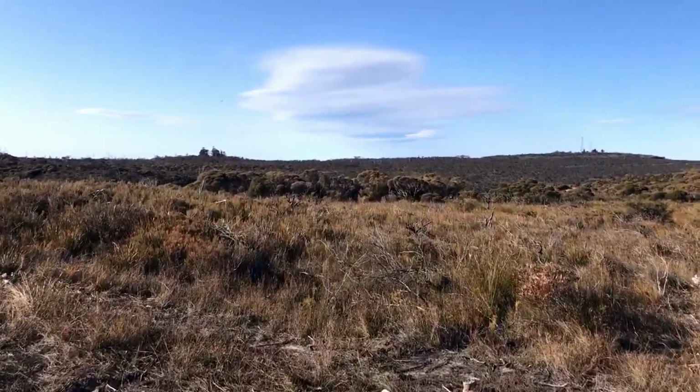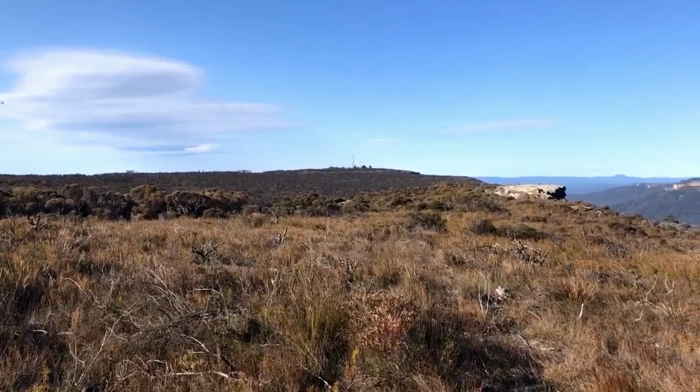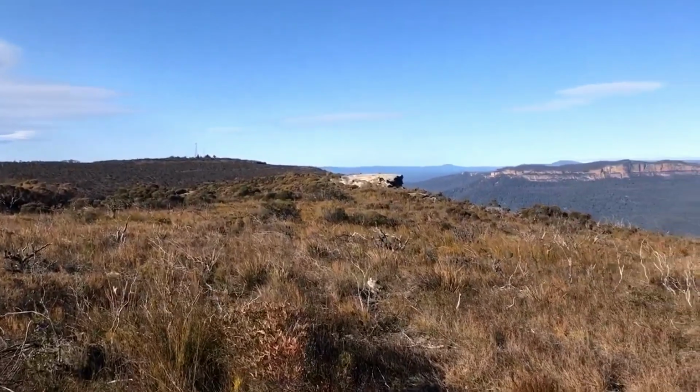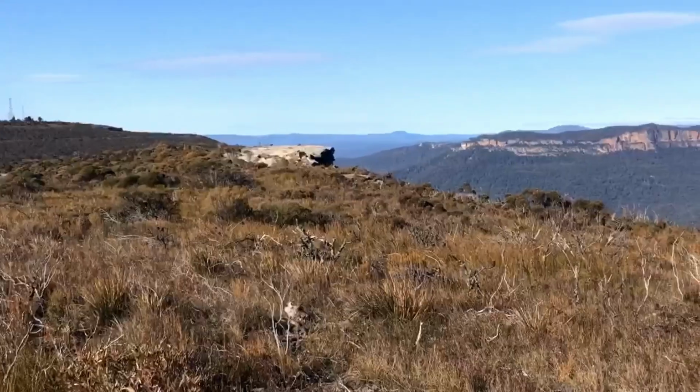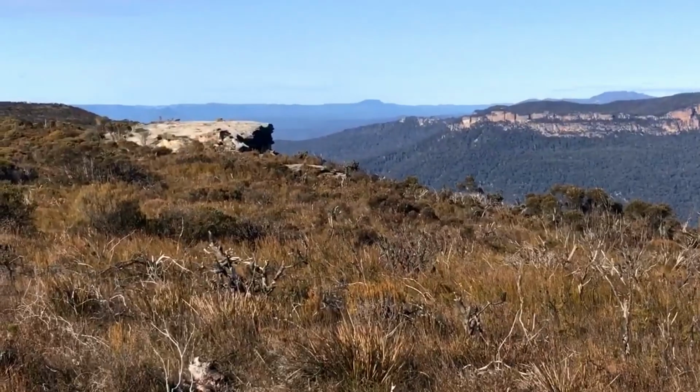There's a helicopter over there. Hi, Jan. I'm going to zoom in on this. This is quite lovely. That rocky outcrop over there is just the start of Lincoln Rock.